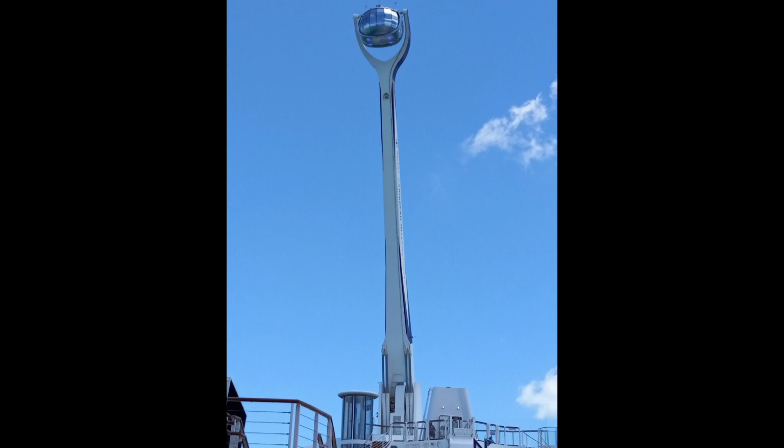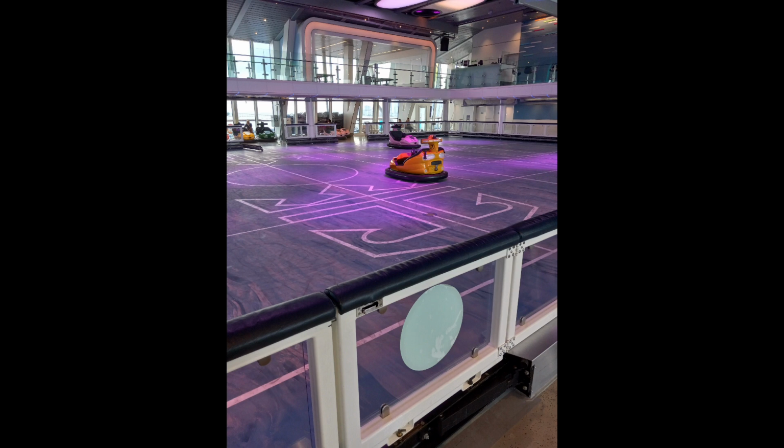Now, the next attraction is my other favorite, the bumper cars. This is for kids and adults, and to be honest with you, when I went on it with Anthem, I saw more adults on the bumper cars than I did kids. The one thing I will say is that you need to get there probably about 20 to 30 minutes early. I went there about 15 minutes before they opened, and the line was pretty much already out the door.